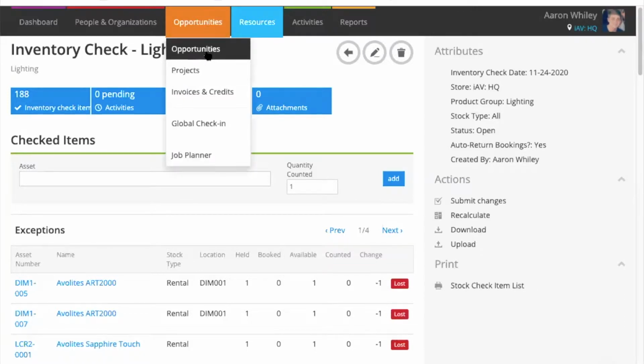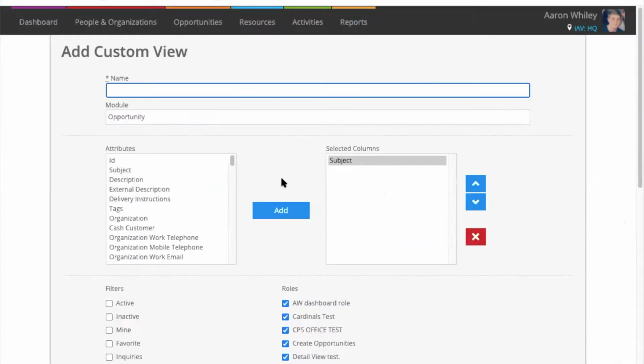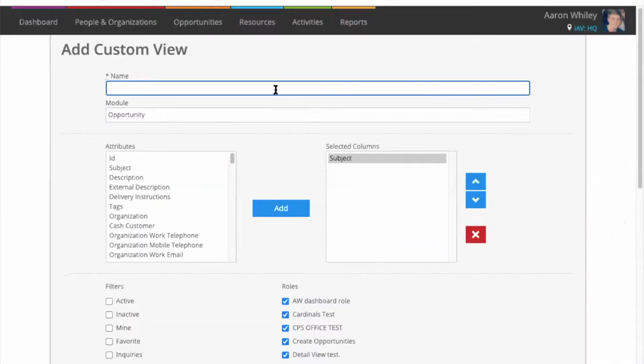You can create that by going into your opportunities. And to create custom views, all you need to do here is hover over the word view under the search bar. And we have this option to create to the right. And so this is where we can actually create our own custom views within the system. So let's just say that I want to see maybe all jobs that need to be prepped this week. I can give that a name.